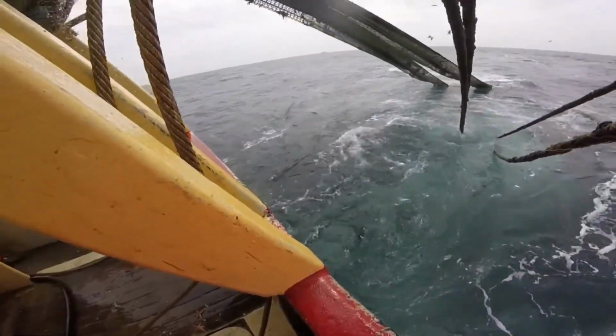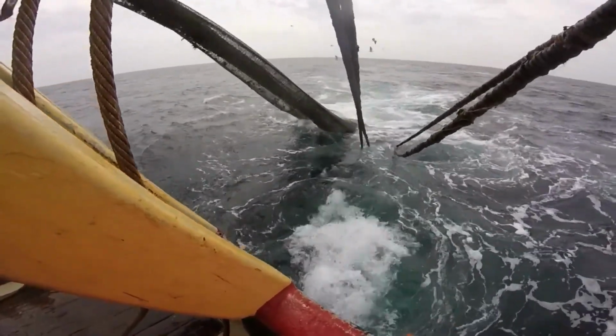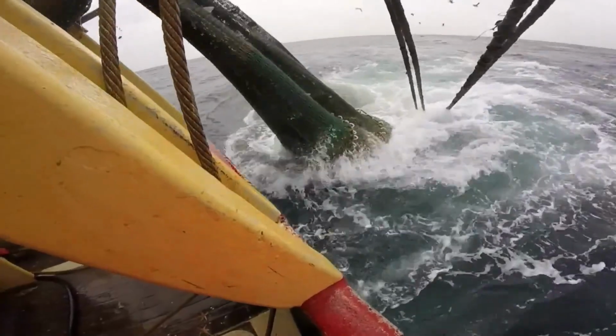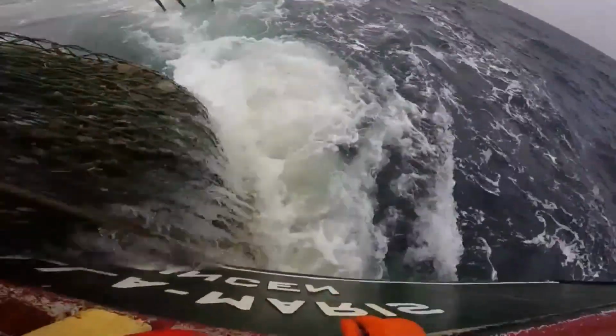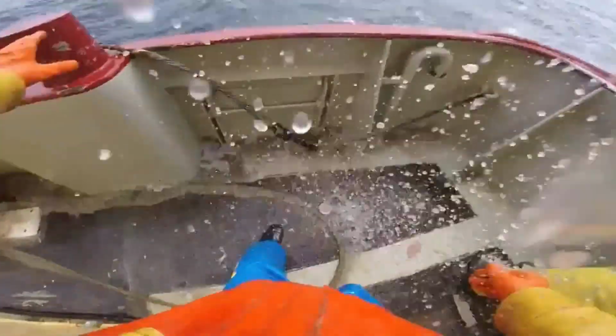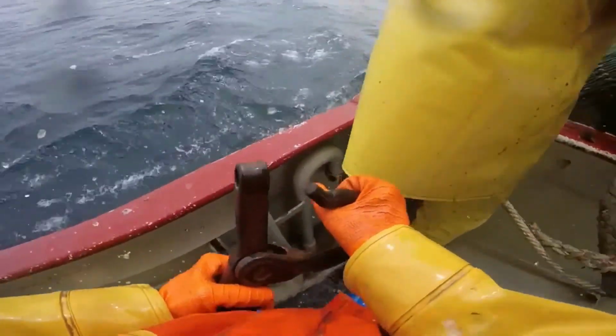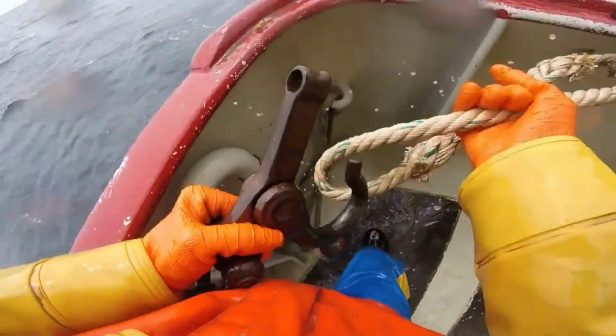Adjusting the depth and pressure. During the trawling process, fishermen continuously adjust the depth and pressure of the net to ensure that the net is always in contact with the seabed where the flounder live. They use pressure gauges and sensors to monitor this process.